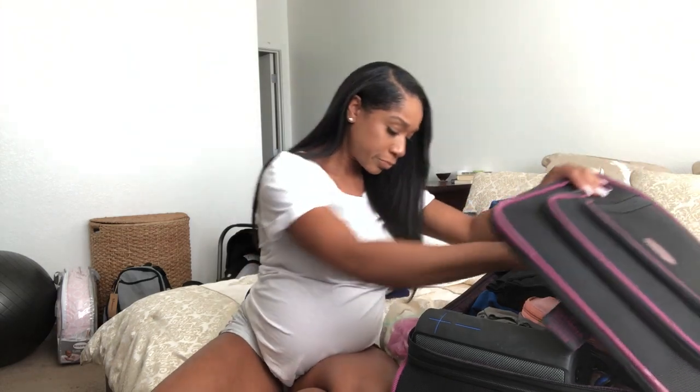And then I did bring some makeup wipes. So if I do go into labor and I have makeup on and I don't want to go wash my face, I can just wipe makeup off really quick. Or if I put makeup on after I deliver and people are coming, and then I want to take it off, I have some makeup remover wipes. And then I have some deodorant, one for Brandon, one for me.